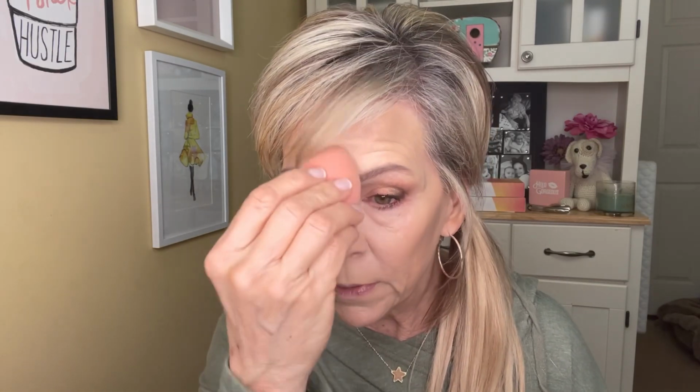I do like a little bit of light right here, and there's one other place that I really do like to contour, and it's right underneath my lip. Now if you want a bigger lip, then I would suggest you can put it there, and I'll show you in just a second. Let us blend this.